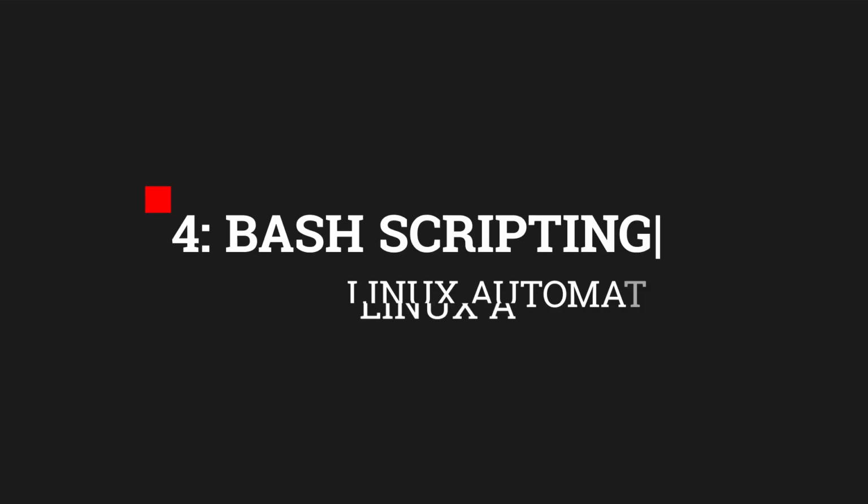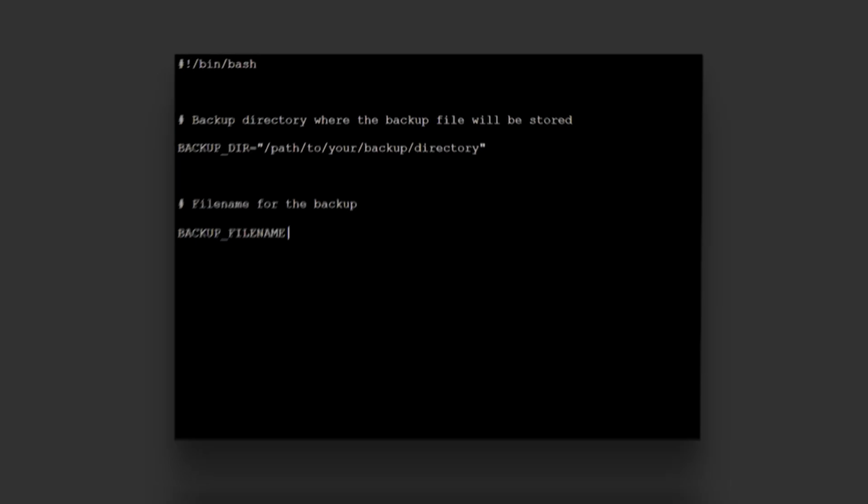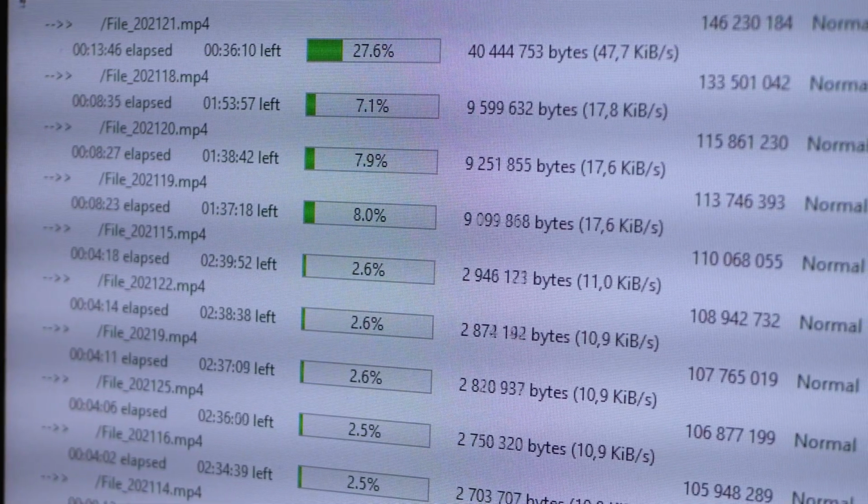Bash scripting is all about automation, and Linux makes it really easy to automate scripts when you combine them with cron jobs. One example we use in our Linux Fundamentals course is to create a bash script that will back up your home directory and then create a cron job to automatically run the script once per week.